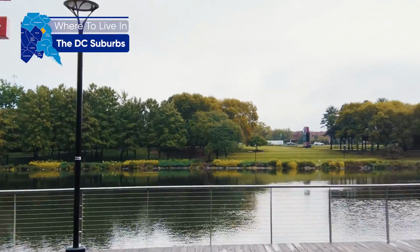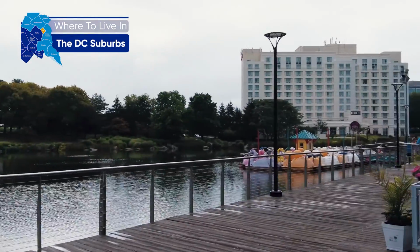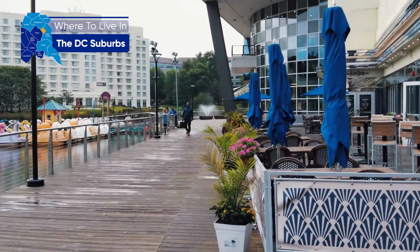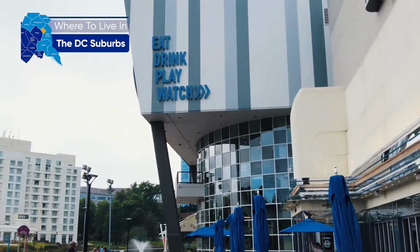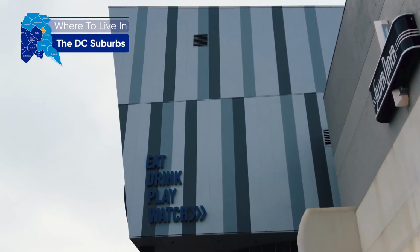So all that's in there for you. You got the movie theater, pretty good movie theater too. AMC theaters. All right, so now we're back. We're on the other side of this walkway here. And again, there goes Dave & Buster's. You can see how big that is.